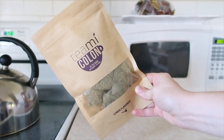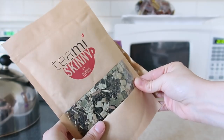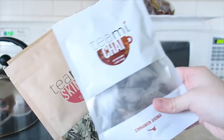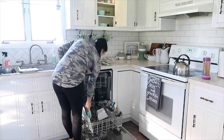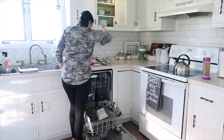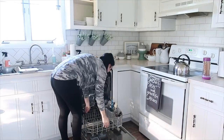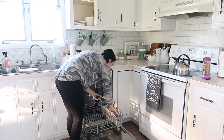And this is a detox tea that I'm using right now. It's a colon tea. That is the skinny tea that I drink every morning. And then I also had the chai tea, and that's what I was drinking today. And I'm going to make a chai latte with it that is keto friendly because I eat keto. And this day, it was a cool day, so hot tea went perfectly, and I love, love, love chai.